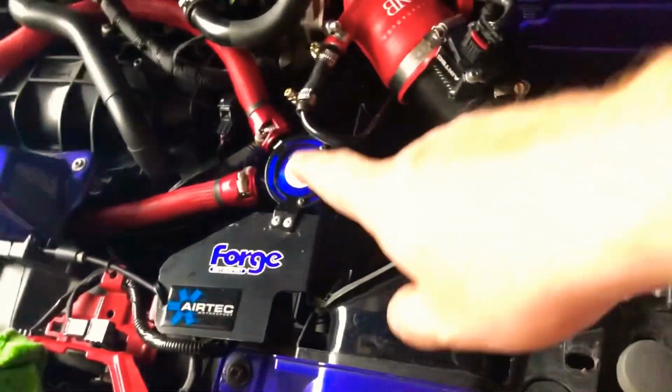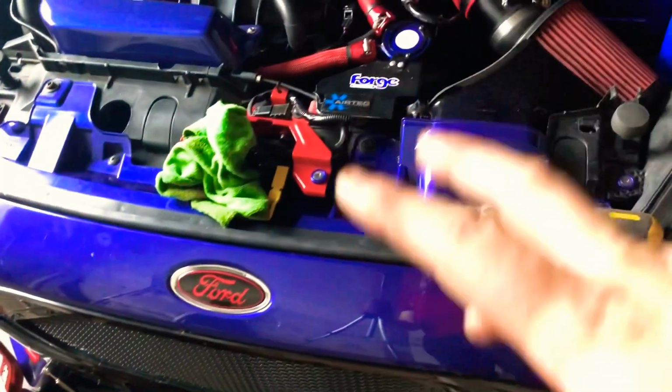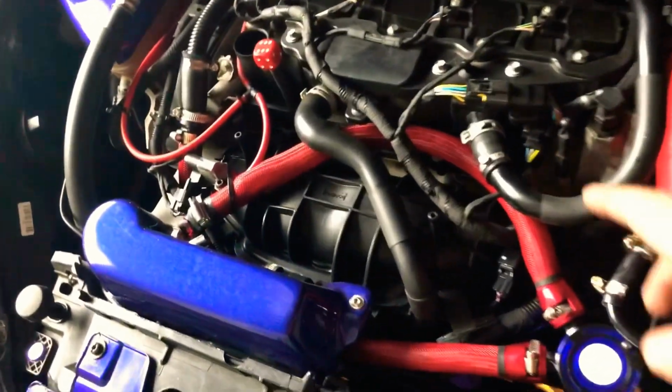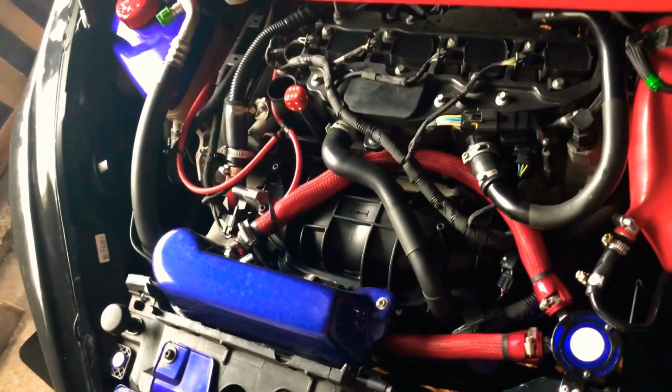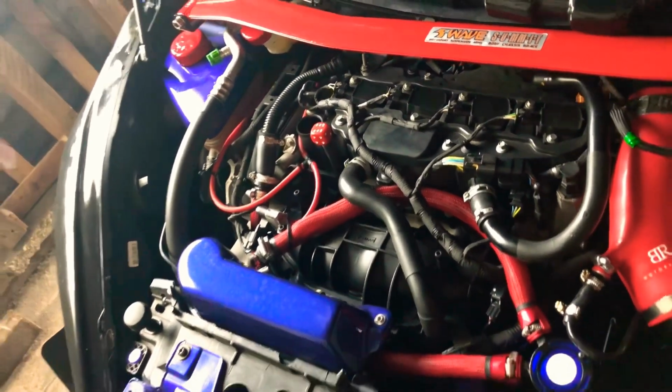Okay guys, so that's the catch can emptied and put back on. I've just put the sump plug in underneath. So I'm just going to pour a little bit of oil in now. I've taken the cap off already, as you can see. Just helps it drain that little bit quicker as it replaces it with air. So I'm going to put the oil in now, and then I'm just going to test it.